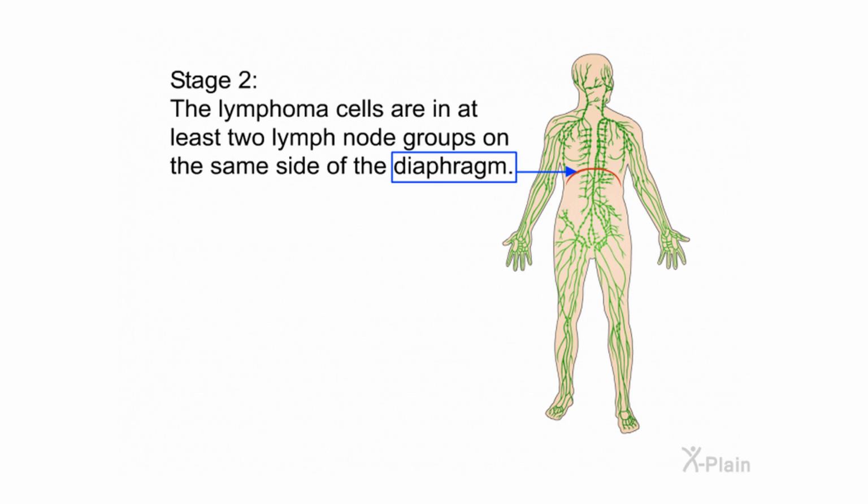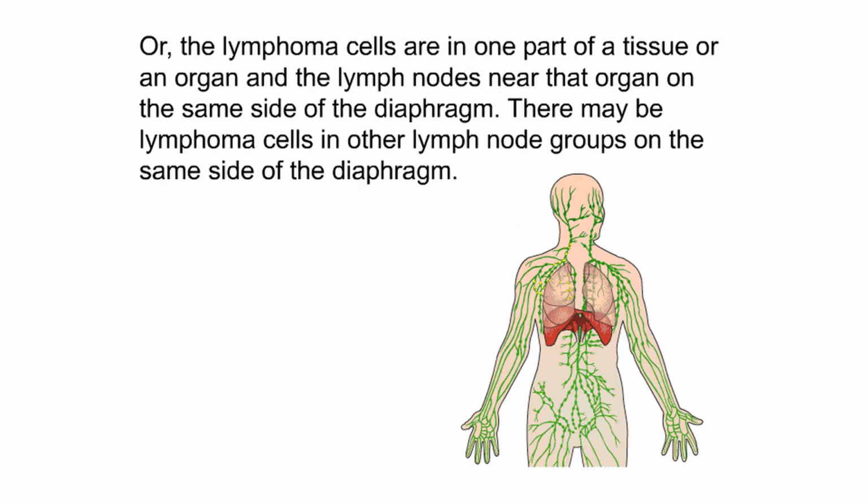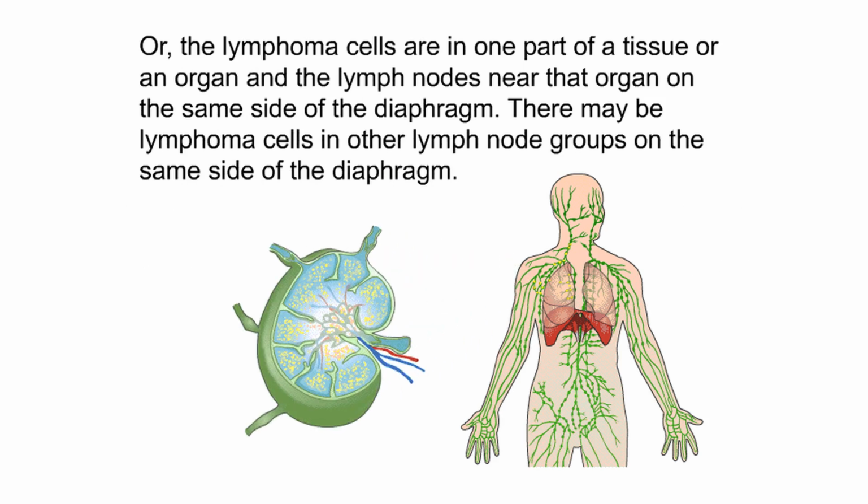Stage 2. The lymphoma cells are in at least 2 lymph node groups on the same side of the diaphragm. Or the lymphoma cells are in one part of a tissue or an organ and the lymph nodes near that organ on the same side of the diaphragm. There may be lymphoma cells in other lymph node groups on the same side of the diaphragm.